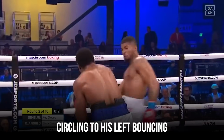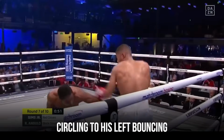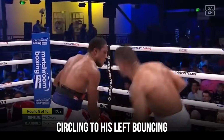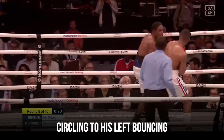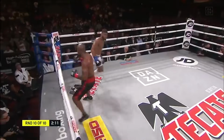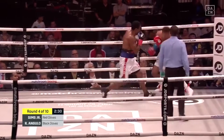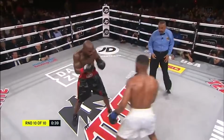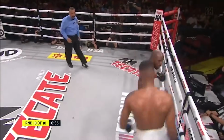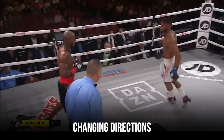Sims Jr. was an outstanding amateur. Angulo chops down. Sims Jr. a nice count. A skill to highlight is his impressive ability to quickly change directions, making him more difficult to predict. He often does it by taking short bounces squared to his opponent and feinting an exit to either side. This combination of the body ended with the left hook upstairs.